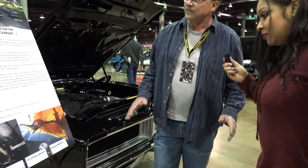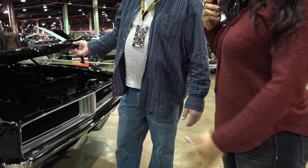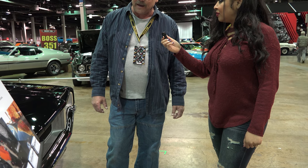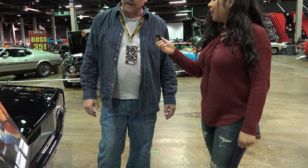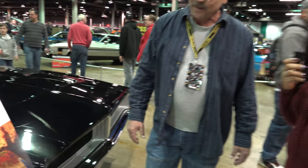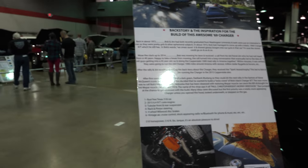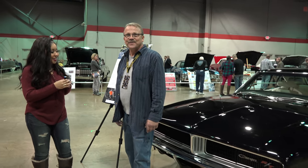Very proud of it. It's beautiful. Your company did a great job. Can you tell us the name of your company and where to find you? I got into Mopars in the 70s in high school and been obsessed with them ever since. I started restoring them in the late 80s for people, and dealing in them. My family said I'm obsessed, so I named the business Paul Christofferson's Mopar Obsession. That's a cool name. Thank you so much for sharing. Thank you. And you can check the video out on the YouTube channel, U.S. Classic Muscle Cars.